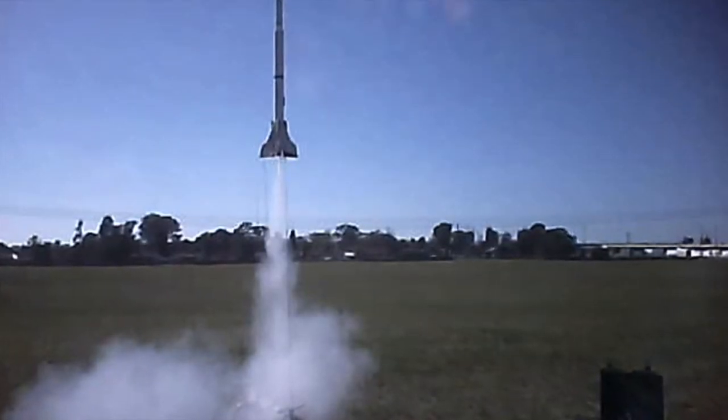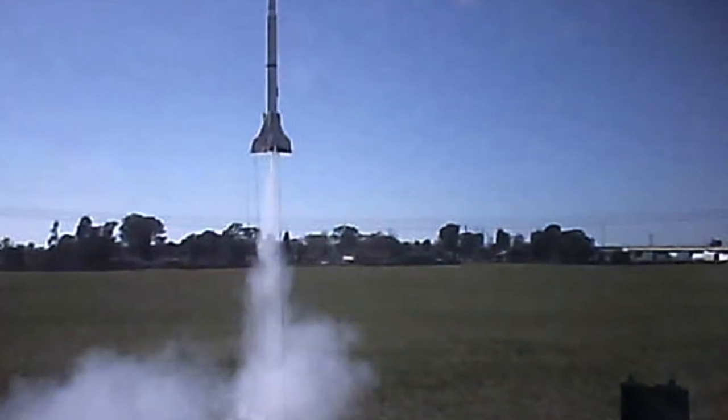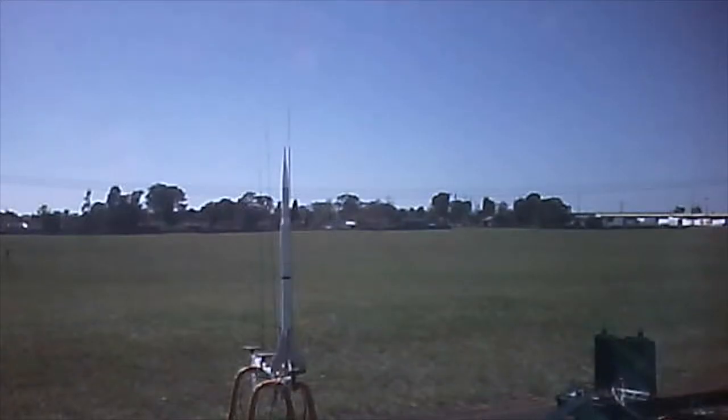Next, we launched the Kookaburra 1. It had not flown in over a year, so I decided to bring it out of retirement and launch it. It turned out to be a great success.